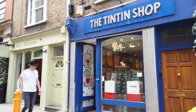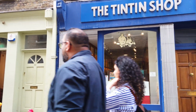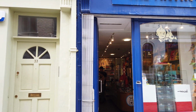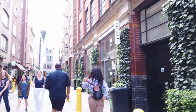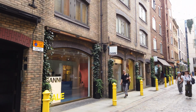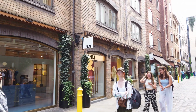Oh, look, Tintin. Been in there with my wee niece. She bought herself some stuff because she's very into Tintin. There was a very sweet dog in there, actually. Alex Munro. So I'm kind of walking you along Floral Street just so you can get a feel. So we are parallel to King Street at the moment. One of the biggest streets through Covent Garden.